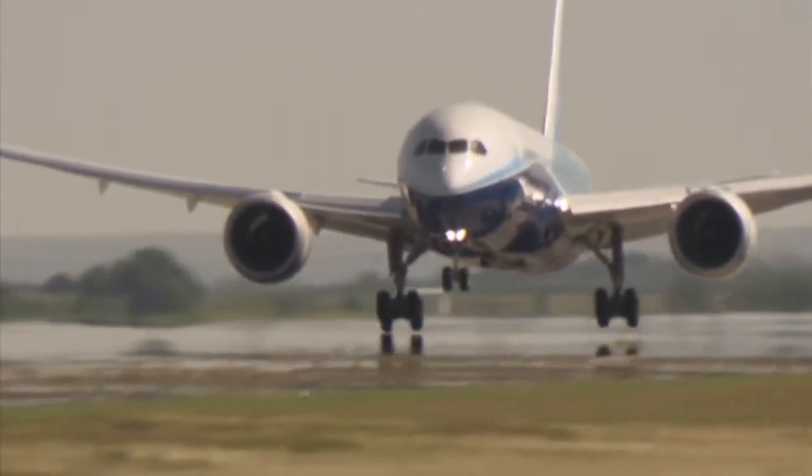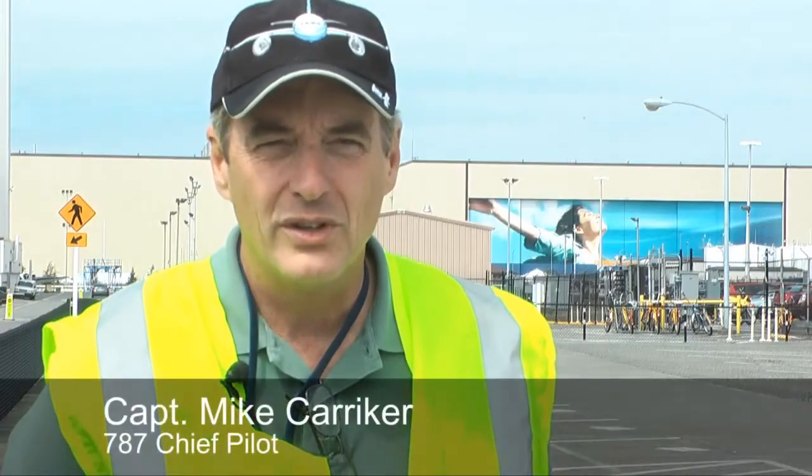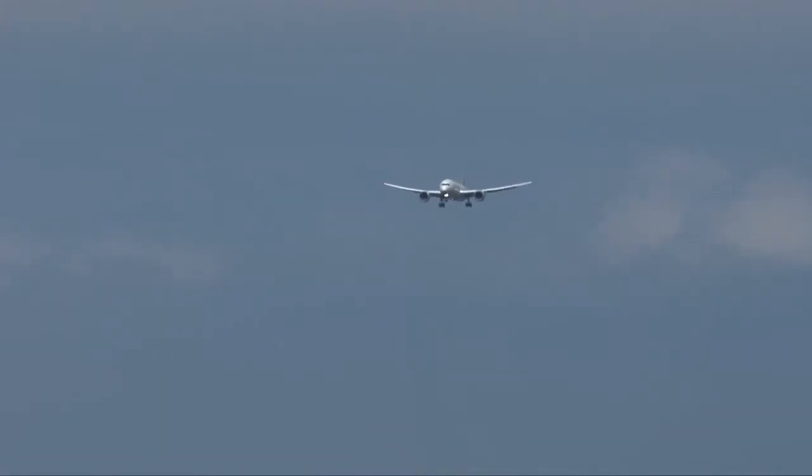Pretty much everything imaginable. I'm used to landing the airplane 100,000 pounds overweight. I'm used to flying it with the overspeed warning going off for hours on end, or flying the airplane with an engine turned off.